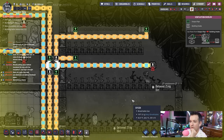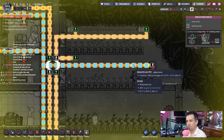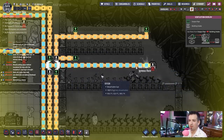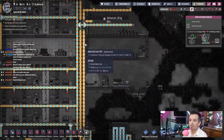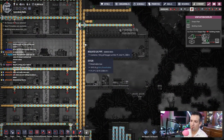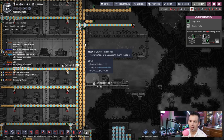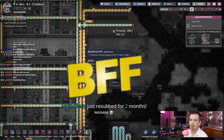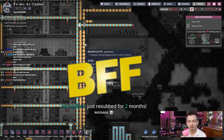I'm hoping that what we see over time is that all of this cool air comes out, cools this room, and then we cycle it back out to cool again, because it's coming in at like 94 degrees. It's 94.6, 94.7, 94.8, so we should see this number drop dramatically, because we have a nice trickle of oxygen basically cycling out of that room.